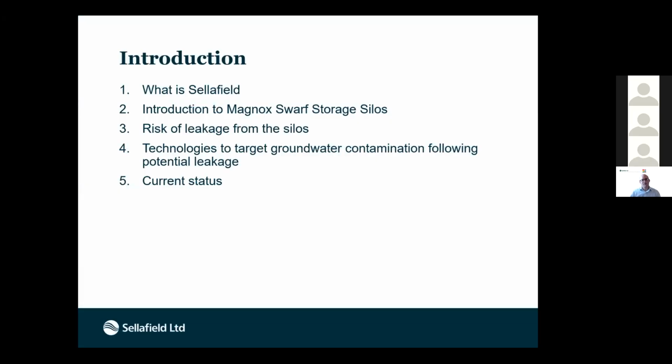So just to introduce the presentation today, I'll start off with a bit of an introduction to Sellafield's site, before we then focus down on the Magnox Swarf Storage Silos. I'll give you a bit of a background to that building and the facility and what the building does, and then we'll start exploring some of the issues that we've got with the facility and particularly the potential for liquor leakage from the building.